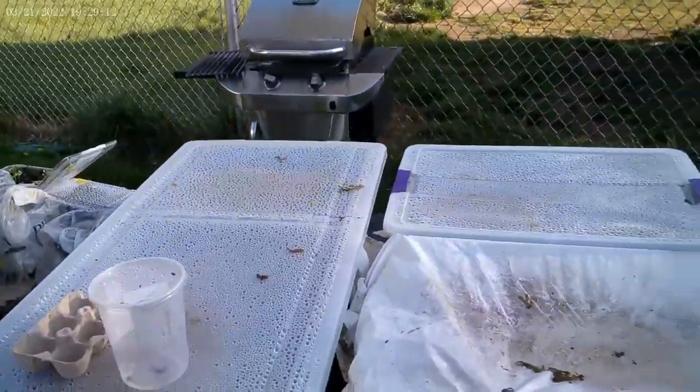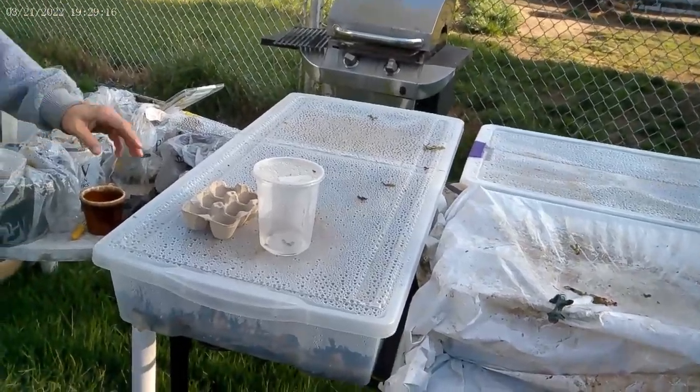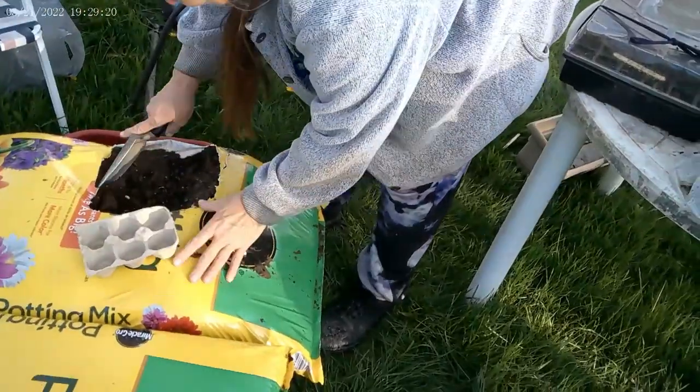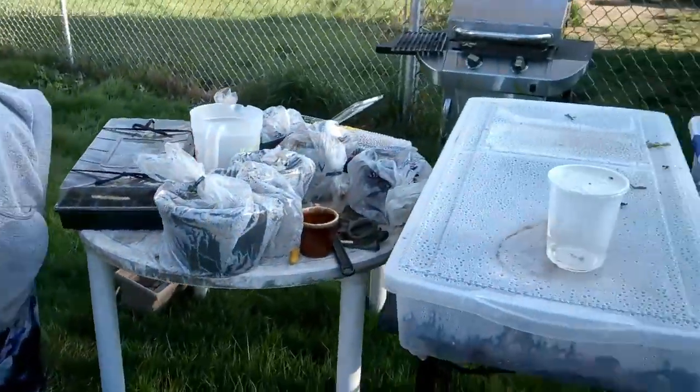Okay, y'all. This is going to be part 2 of the papaya experiment. And we're getting dirt in our egg cartons again.